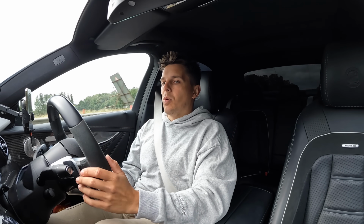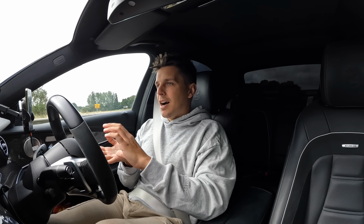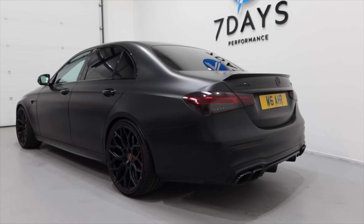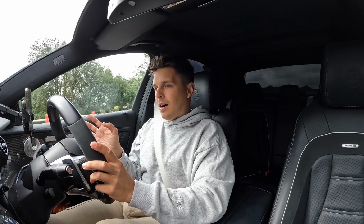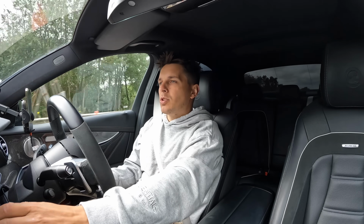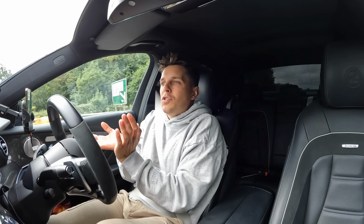I wanted to keep it for a while, but with the M2 coming, I've got a McLaren 720S, which we're about to do completely mad stuff with that car. It just put me in a bit of a position where I'm like, well, what do I do now? Do you know what I mean? Like, what is the future for this car?